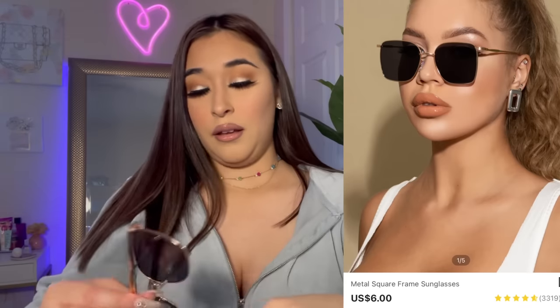Okay, so I did pick me up some shades. Here are the first pair of shades I got. These are big. I don't have any big shades, but these are big to me. But look how beautiful these look. Oh, you can see my LED light. All right, guys, let's put them on. Let's see how they look.